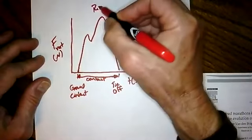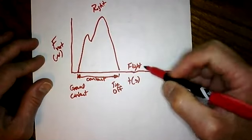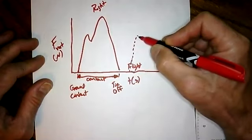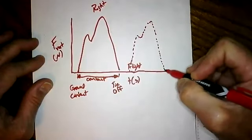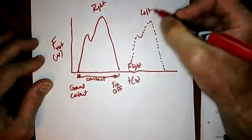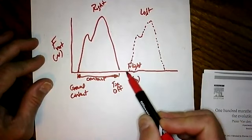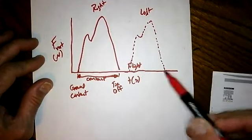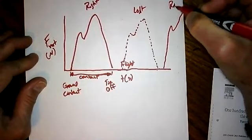If this is the right side, and then if I have a force platform, I'll do it this way. Maybe I see the left side, I'll do it in a dotted line. The left side curve doesn't need to look just like the right side. This would be left. We would then look at step contact, this flight phase in between the two foot strikes where neither foot is in contact with the ground, and then left contact. And then we would have a subsequent right contact.